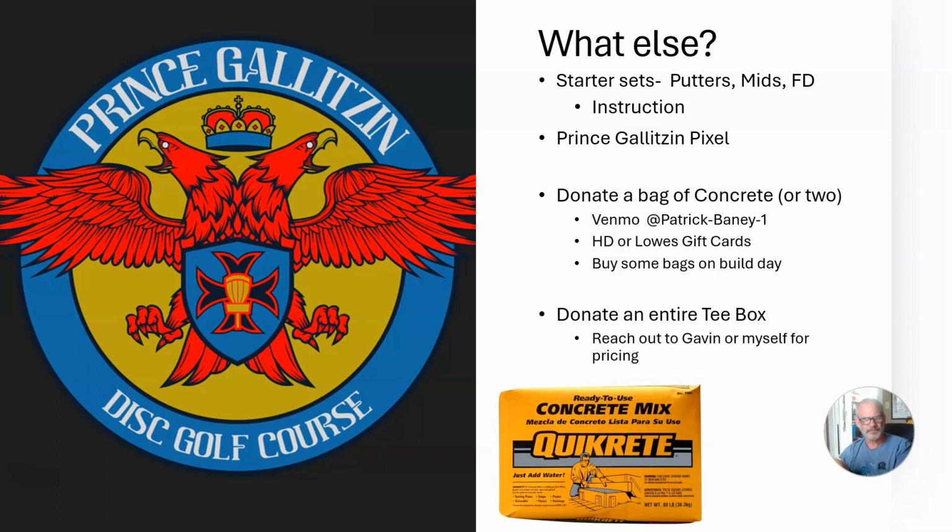And the last option is to donate an entire tee box, right? Number 10 was 100% funded by a young 18-year-old kid who wanted to build a tee box in honor of his grandfather. So, he paid for that, and when it comes time, we're going to put a little sign up for him.